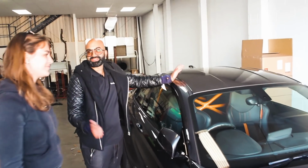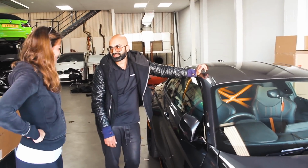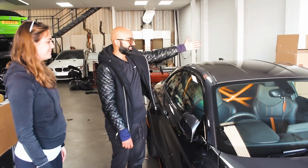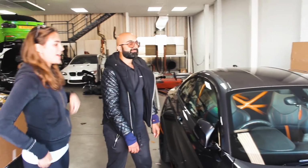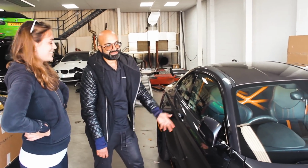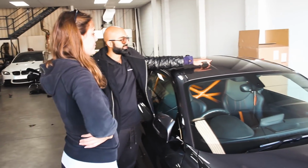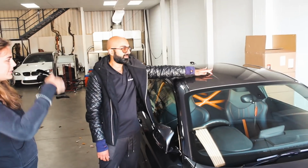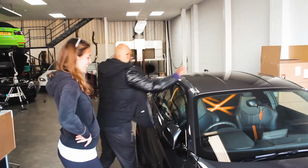As we were discussing earlier, everyone's getting really excited about this new M2 that's going to come out. It's going to have a carbon roof. You've already done it. I did it like 2 years ago. You're way ahead of the game there. They're talking about that car coming out in 2020, so that's 4 years ahead of the curve. The roof's also the same style as the M4, what they call double bubble.